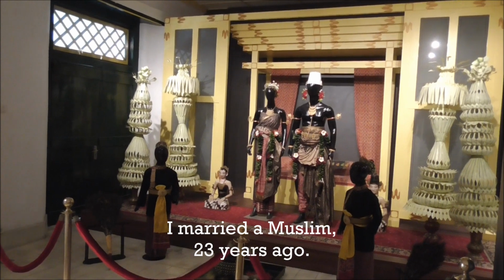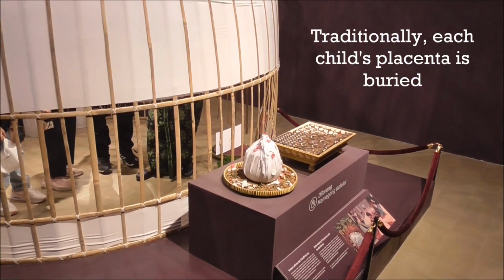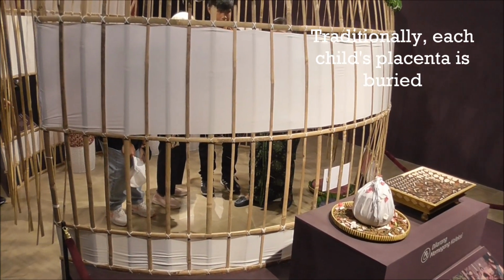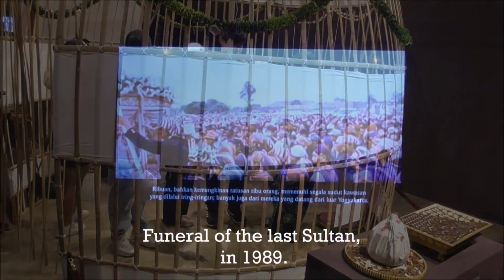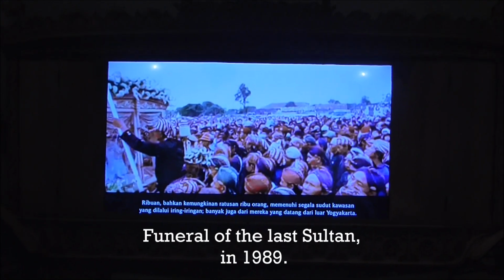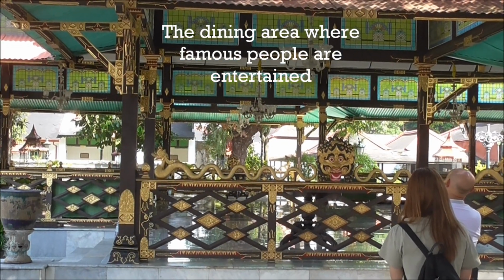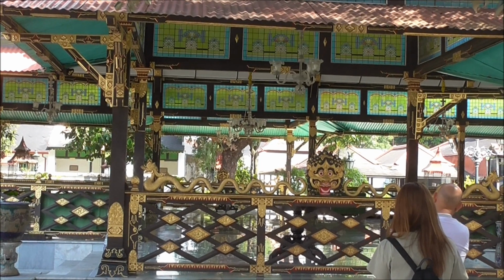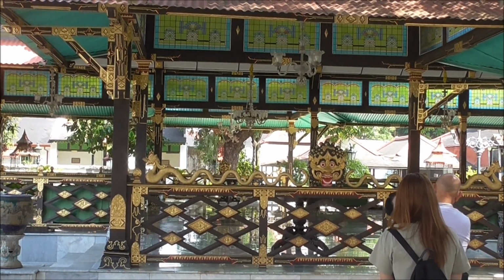This was the royal wedding. As part of the birthing ceremony, they bury the placenta, the same as we did with Paris and the boys. Muslim custom. This shows part of the funeral of the last Sultan in 1989. Sultan number 9. This is the dining hall where famous people like presidents and prime ministers are entertained by the Sultan. The current Sultan is Sultan number 10, with 5 daughters.